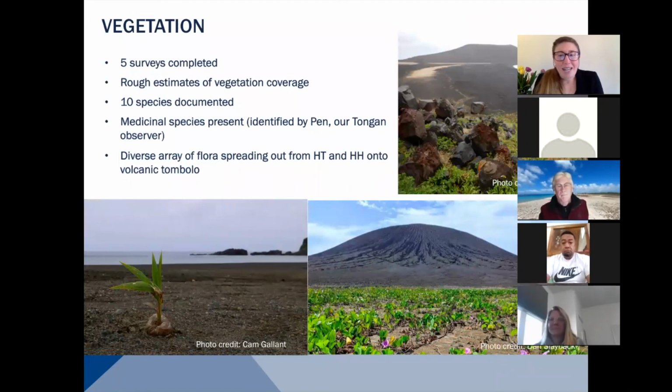We performed vegetation surveys of the island, identifying diverse plants that are spreading and colonizing the volcanic cone from the pre-existing islands of Hunga Tonga and Hunga Ha'apai. So when the volcanic event happened, the plants from the pre-existing islands weren't completely wiped out. Penn, our Tongan observer, helped to identify some traditional medicinal plants that were colonizing the new landmass, and even identify some young guava and coconut trees.